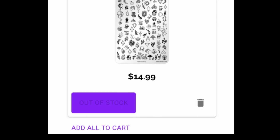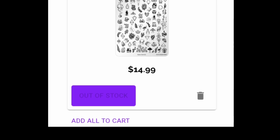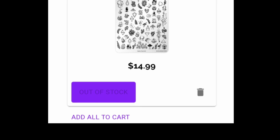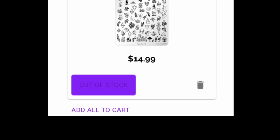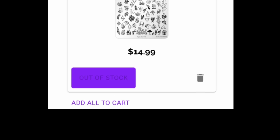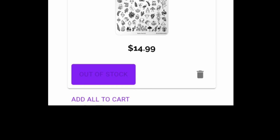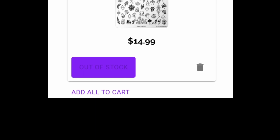I'm really motivated to grab both, but I'm also looking at my budget. So it needs to be narrowed down to three. It's looking like Polish for Days and Cadillac are getting kicked out so that I can grab the MJ Lacquer, the Once and Floral, and the stamping plate.